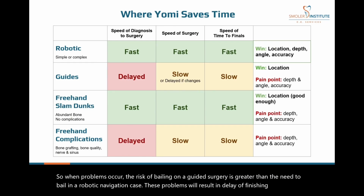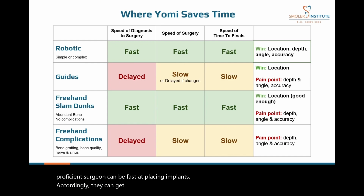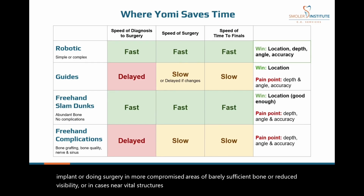When looking at a freehand approach, the speed of diagnosis to surgery can be fast. Likewise, a proficient surgeon can be fast at placing implants. Accordingly, they can get to finals in straightforward cases with abundant bone quality and do it quickly. However, in more complicated cases, such as an immediately placed implant or doing surgery in more compromised areas of barely sufficient bone or reduced visibility, or in cases near vital structures such as nerves and sinuses, most of those beneficial attributes are lost.